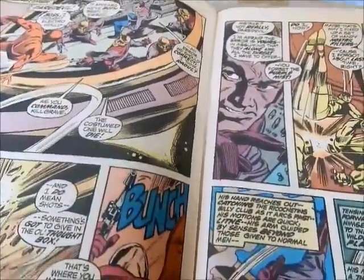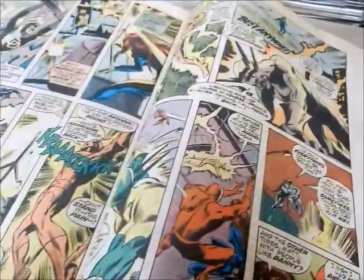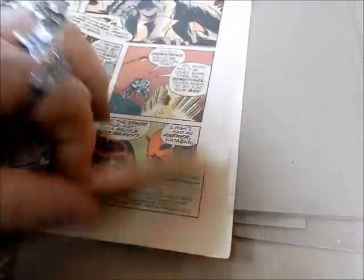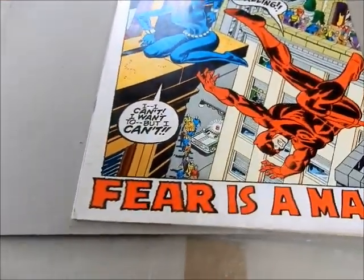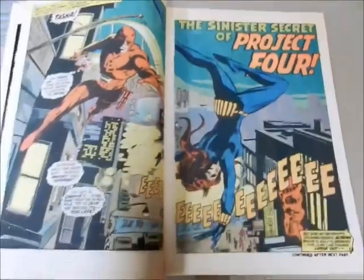And you got Kilgrave in here. Kilgrave, the Purple Man, where he's actually purple, because that's why they call him the Purple Man. Issue number 90 next. Daredevil says, help me, Widow, I'm falling. I can't, I want to, I can't. Fear is the man. So Mr. Fear, I guess, is back. There she's falling. You got this great double page spread.